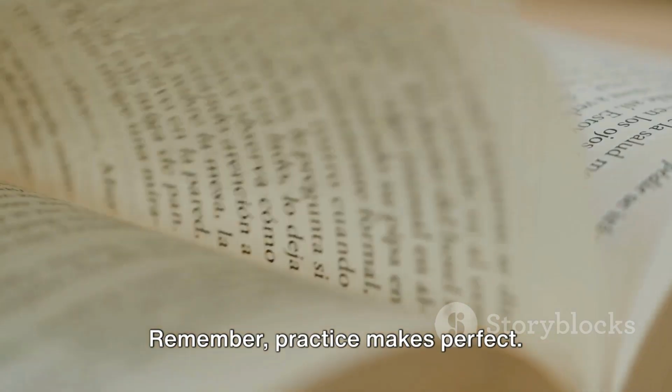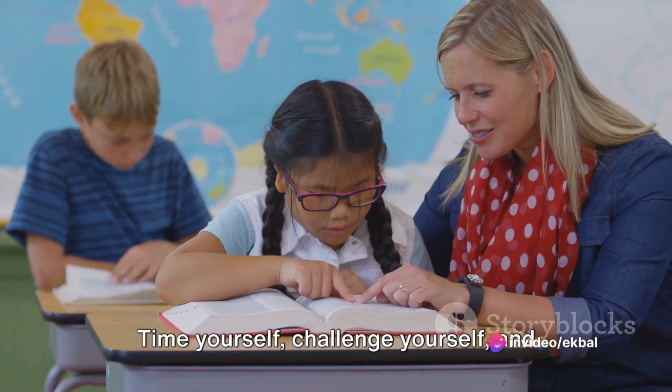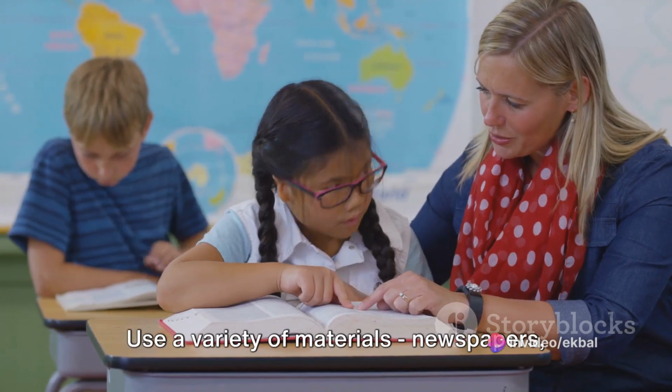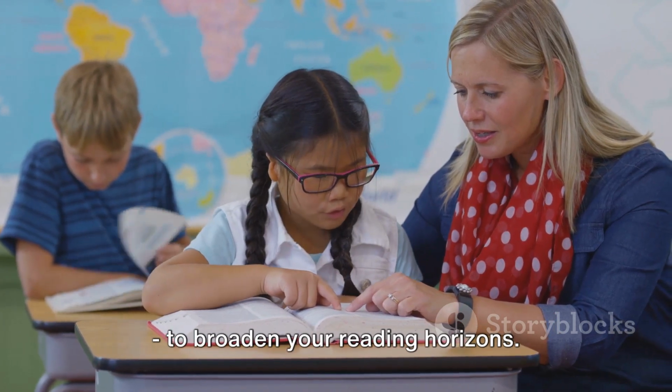Remember, practice makes perfect. Start with simple texts, then gradually move on to more complex ones. Time yourself, challenge yourself, and track your progress. Use a variety of materials, newspapers, magazines, academic articles, even novels, to broaden your reading horizons.